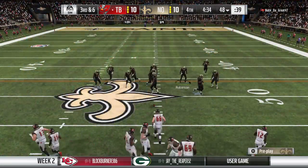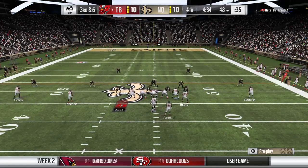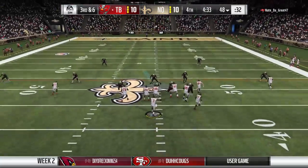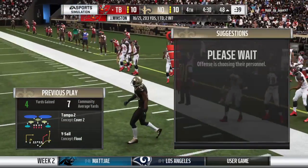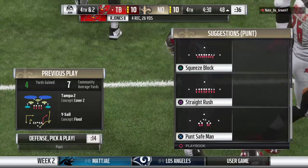The Bucs on 3rd down. They've converted 3 times in 8 chances. This will be 3rd and 6. From the shotgun, it's Winston, and he's able to take it across midfield before going out of bounds. A gain of 4 on the play, and that's going to make it 4th down.